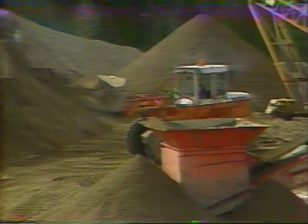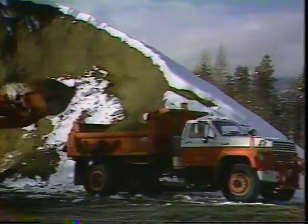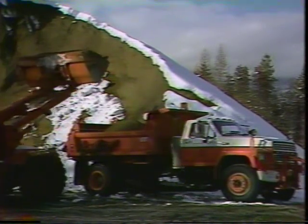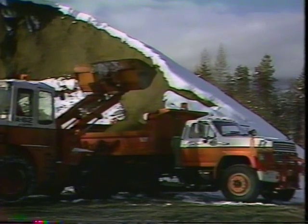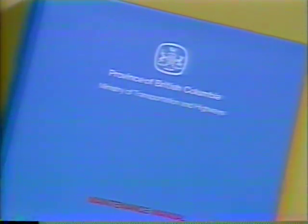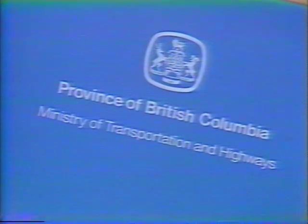This presentation will provide district highways managers, maintenance systems technicians, and district coordinators with a thorough understanding of material preparation and planning. The complete winter maintenance sanding presentation will reinforce the ministry standards and offer some tips and techniques for highways personnel on the preparation and application of winter sand.